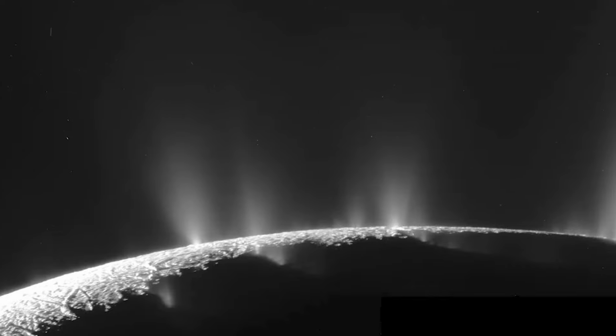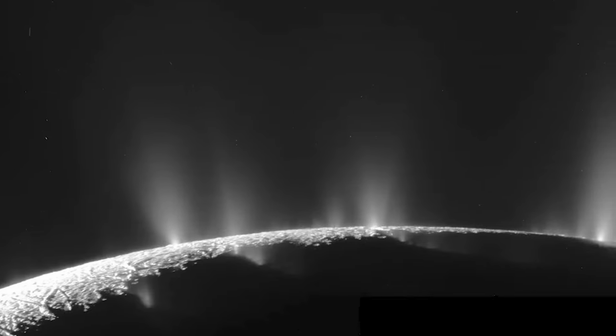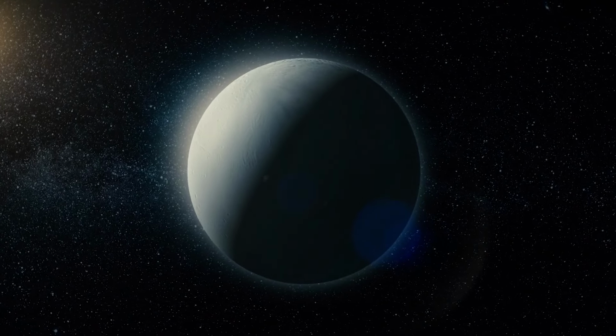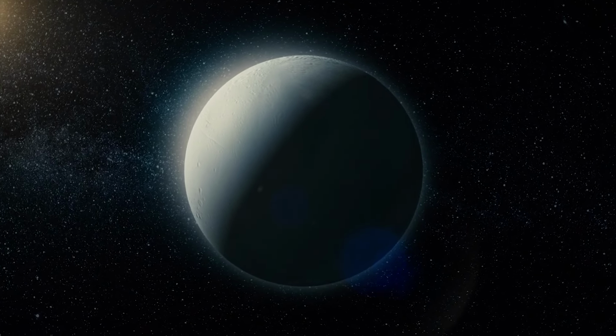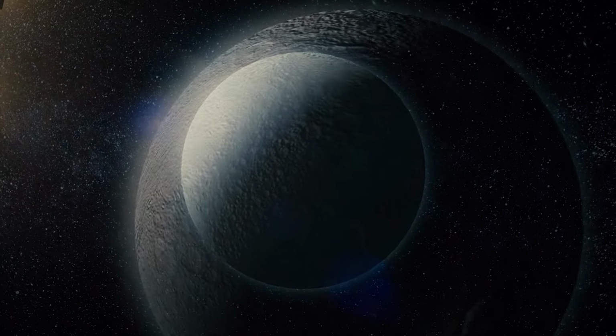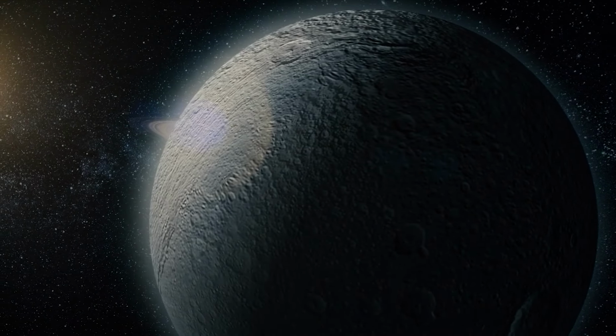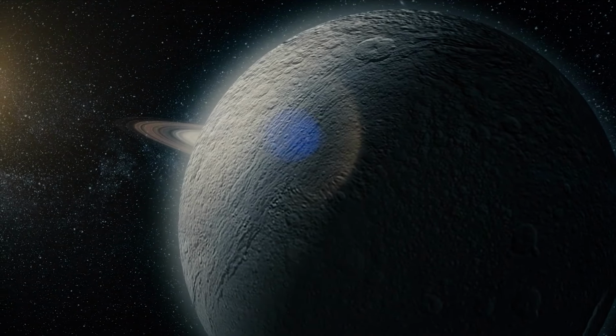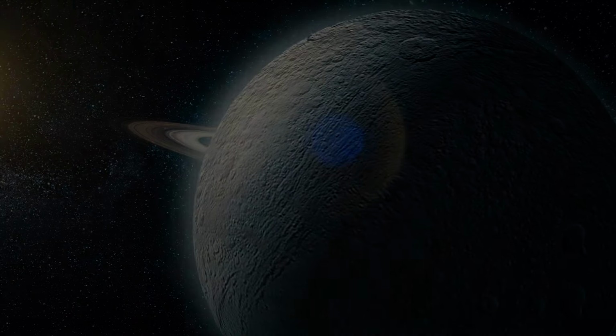These geysers shoot plumes of water vapor, ice particles, and organic compounds from the moon's interior directly into space, offering a direct glimpse into Enceladus's inner ocean. This phenomenon provides scientists with an extraordinary opportunity to study the ocean's composition without having to drill through the ice.